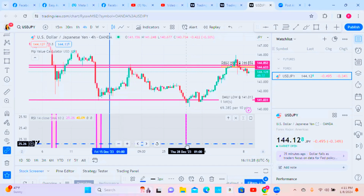All right, so once you've got your horizontal line here for the 4-hour, you're looking straight up for the corresponding candle, which is right here. This is Thursday, December 28th. When you're looking for the low, the corresponding candle should be a low candle, a bear candle, a red candle. This is how you know that you're on the right path.